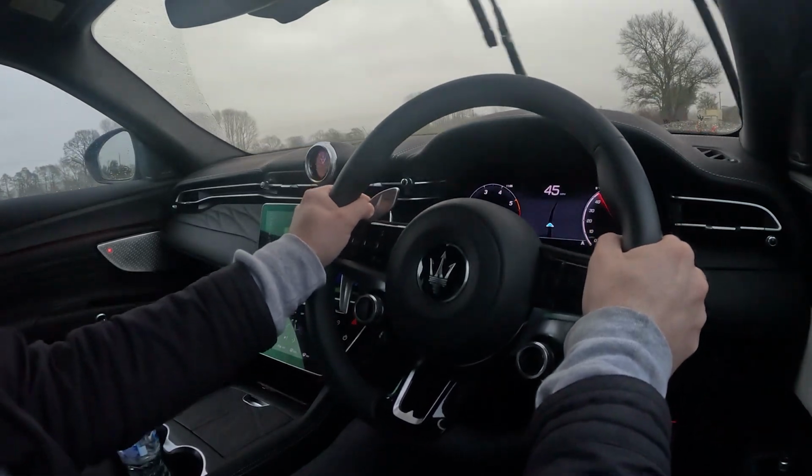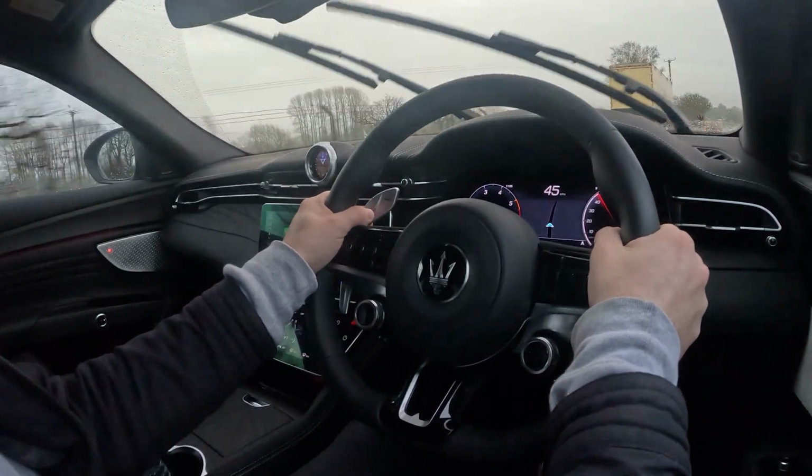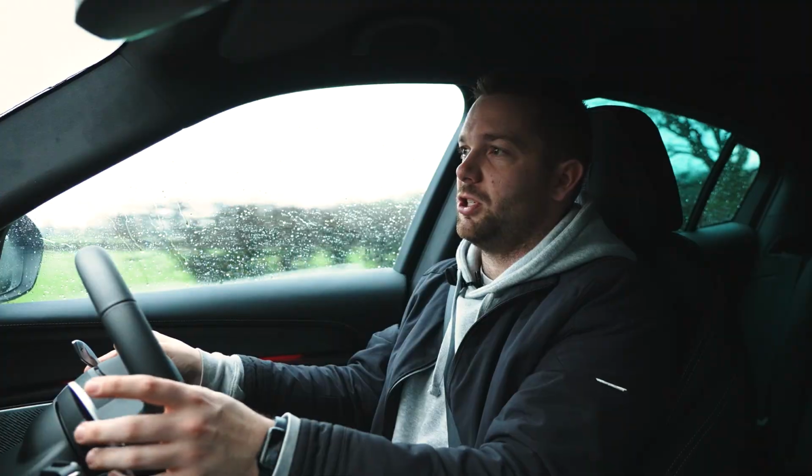All Grecales get four-wheel drive as standard as well, and an 8-speed automatic ZF gearbox, which, when you do want to start playing around with the paddles, is nice and responsive.